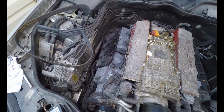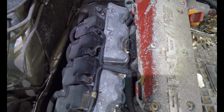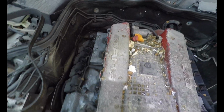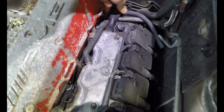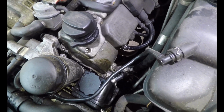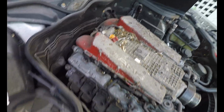Now surprisingly, I don't see much of an oil leak on these little covers because they've been done at some point of time. The hose is more or less pliable still, so most likely they've been done and then the car was just left there to sit. Usually you got lots of oil coming around these covers and they're not leaking as bad as it could be. The throttle body is really dirty. That is to be cleaned off.